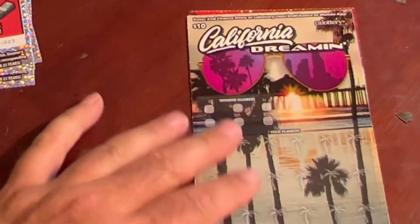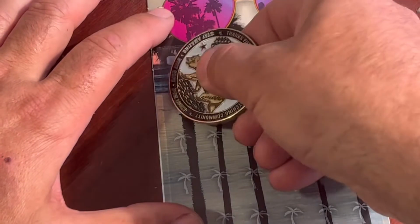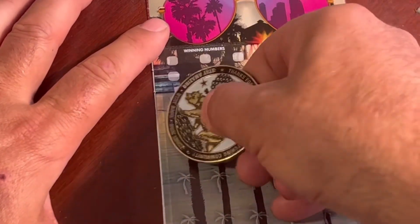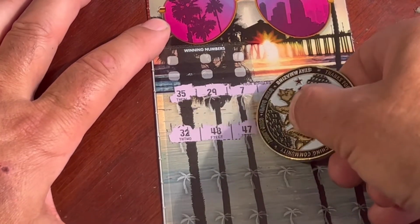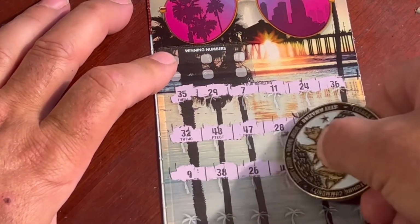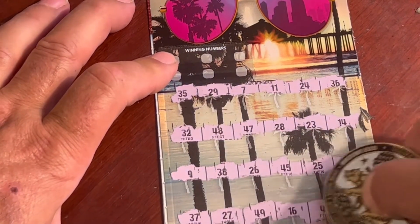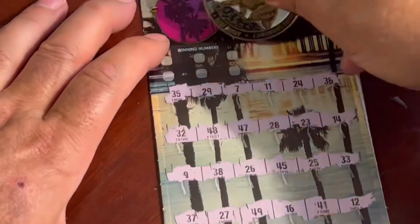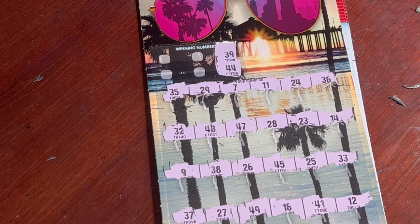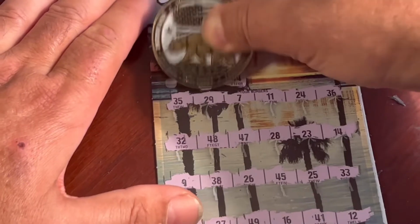Okay, we scratched. Okay, let's see if we can find another 50. Here we go. Let's see if we can get, not really back to back because this is number 17. That was number 15. Okay, no symbols. 44 and 39. No 44, no 39.